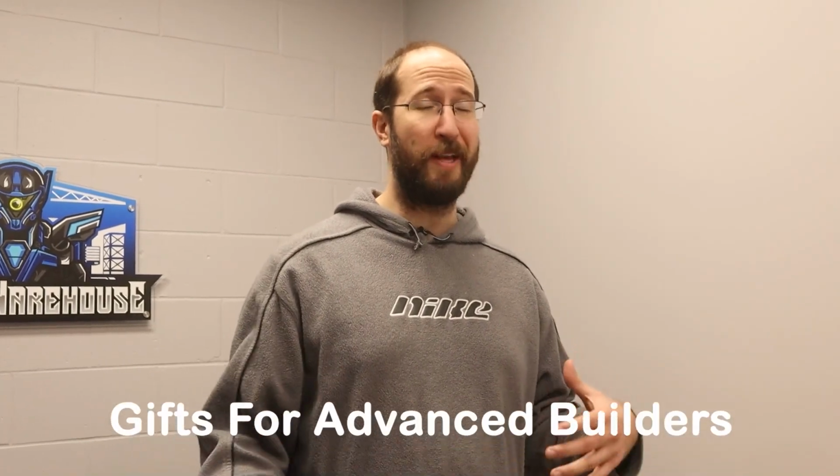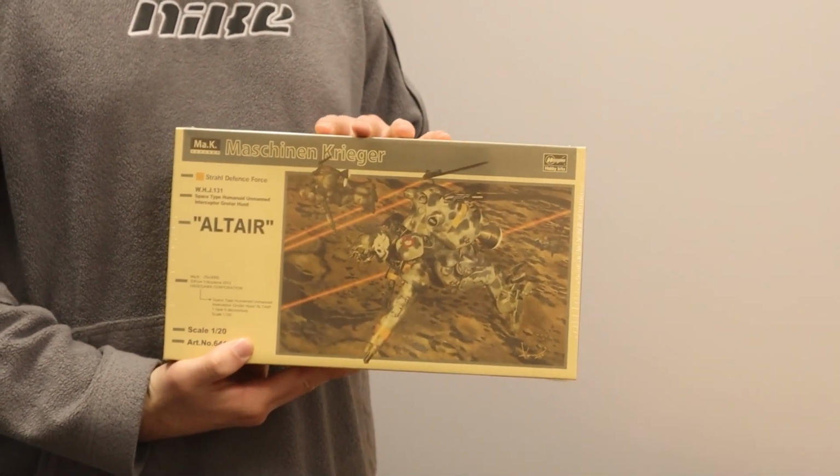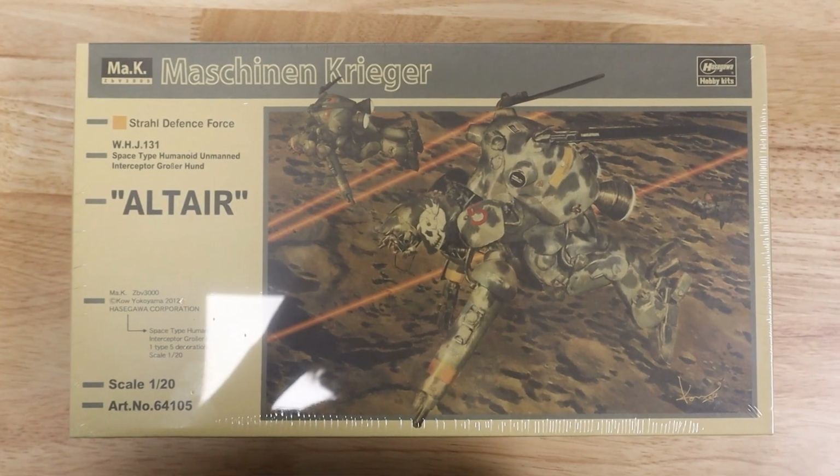All right, last set, we're going to do gift ideas for the advanced builder, or that builder that's built like everything. They're doing more complicated, more advanced stuff, and maybe they already have a lot of things. So a couple kit recommendations. Basically anything Machine and Krieger would be good. These are more complicated, they require glue, and would be a great challenge for somebody who's only built snap kits. So if you've got that friend or family member that you want to help challenge and give them something new, Machine and Krieger would be a good option for that.